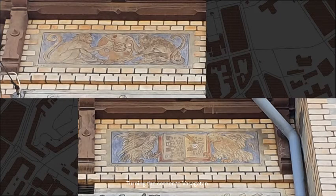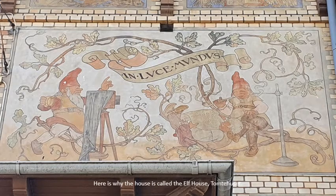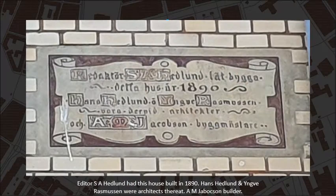Turning the corner to Vasagatan. Here is why the house is called the Elf House, Tomtehuset. Editor S.A. Hedlund had this house built in 1890. Hans Hedlund and Yngve Rasmussen were architects thereat. A.M. Jakobsson, builder.